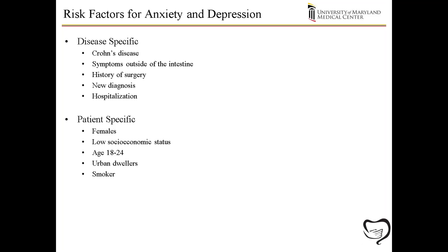Otherwise, we know that females are more likely to have anxiety and depression. Patients with lower socioeconomic status who have a lot of psychosocial factors and pressures are more likely to have anxiety and depression. Younger patients and active smokers as well. So some of these we can fix, and some of them we need to work on the symptoms themselves.